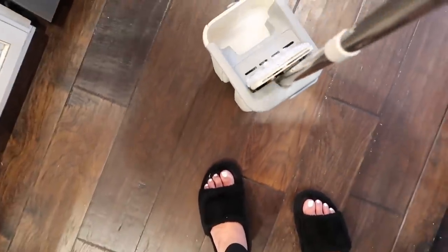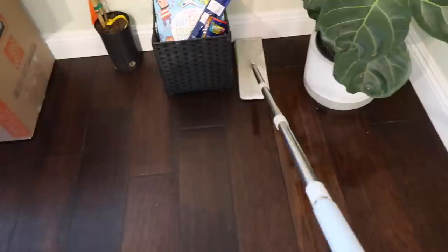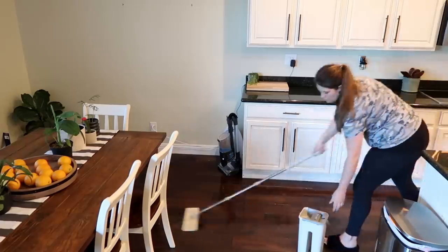So I've been using this mop for about a week now, and so far I'm super impressed. I really loved the extra floor pads it gave because it's able to be reused, and it just makes it really nice when one's in the wash, you can be using another one. So I just loved that aspect. And it also gets your floors really, really clean.